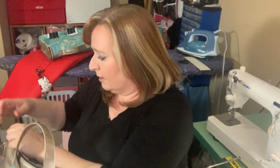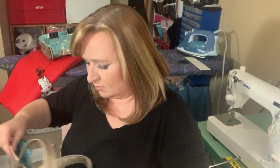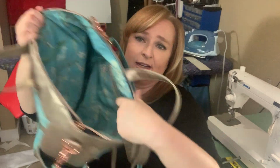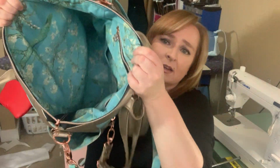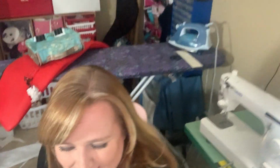I'll get this to open up. And then inside it has 2 slip pockets and a zipper pocket on one side. So this is kind of a huge bag. I have one myself. You can probably see it hanging back there. See, it's hanging right up there.